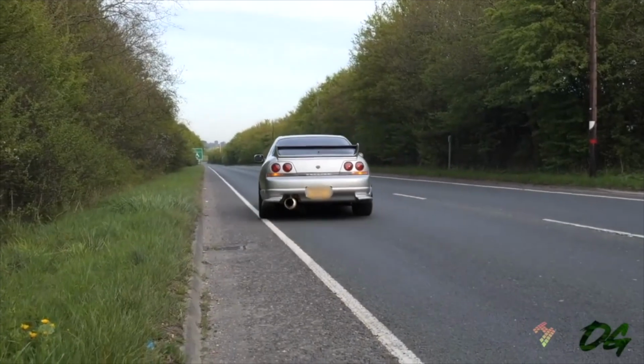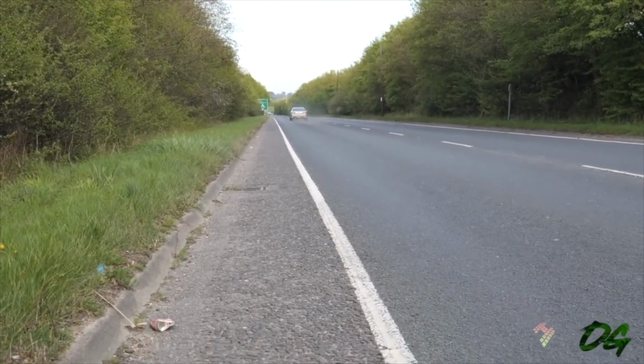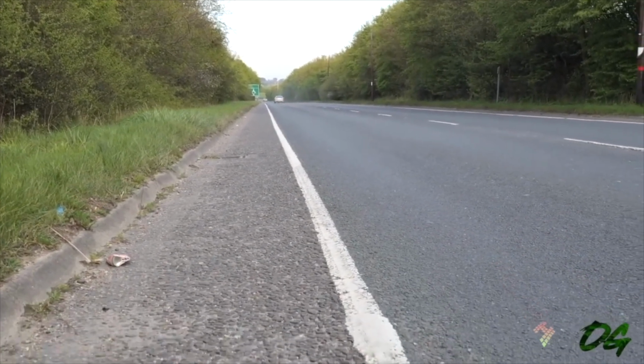Observe the shifts of this 8-speed equipped R33, and tell me what you think. 8HP17. I did not expect that first gear change to be that spicy. Was that a fireball pop when I heard him do that upshift?